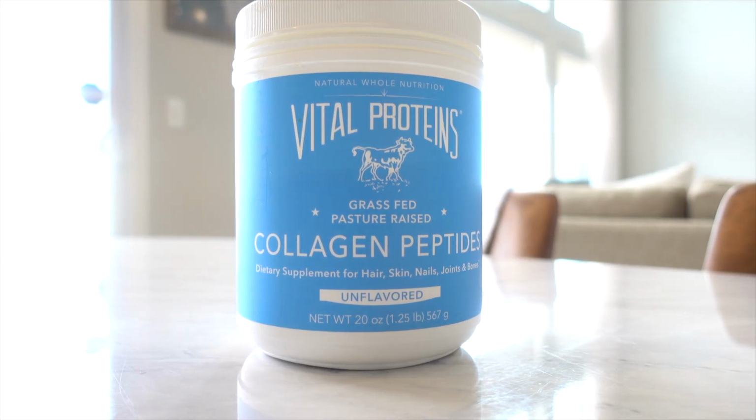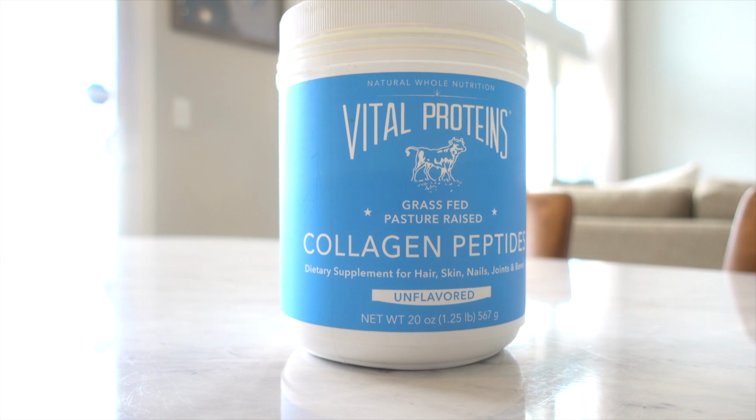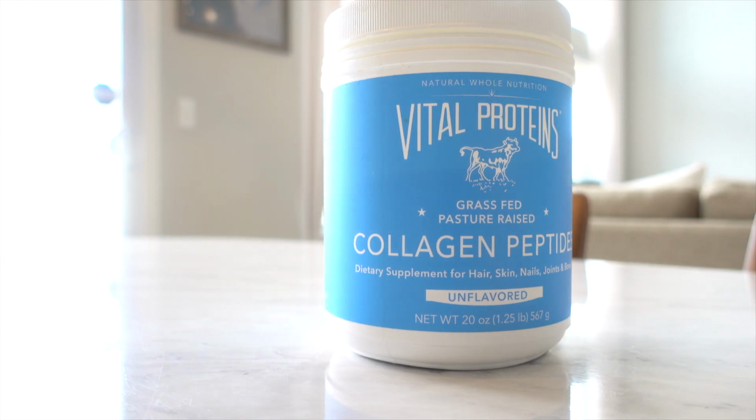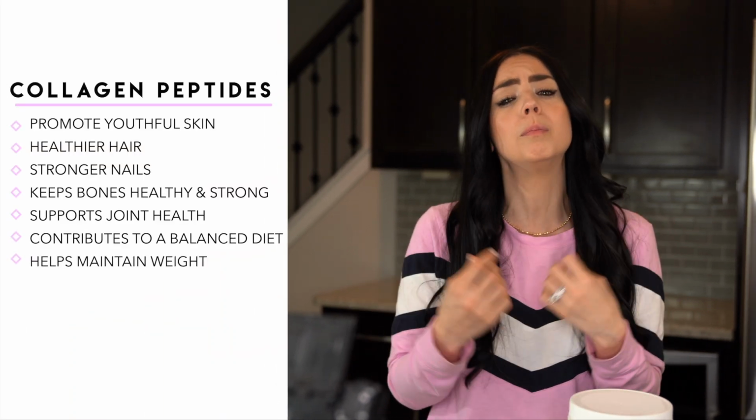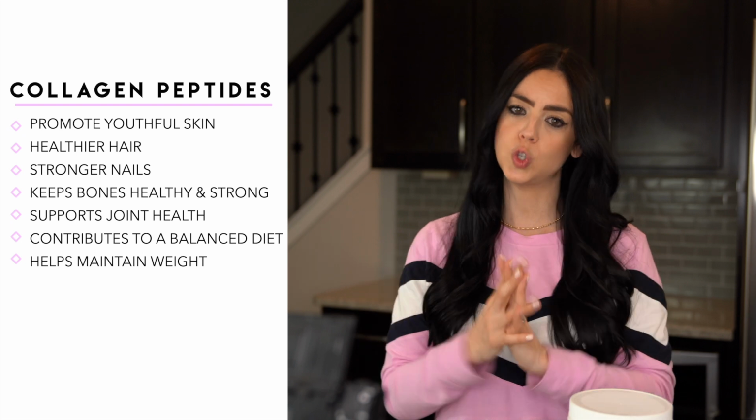So as of the last 2 years, collagen peptides have become very, very popular. And that's for good reason. Collagen peptides are fantastic. They promote youthful skin, healthier hair, stronger nails. They help keep our bones healthy, and they support joint health. I love collagen because it's wonderful for gut health.